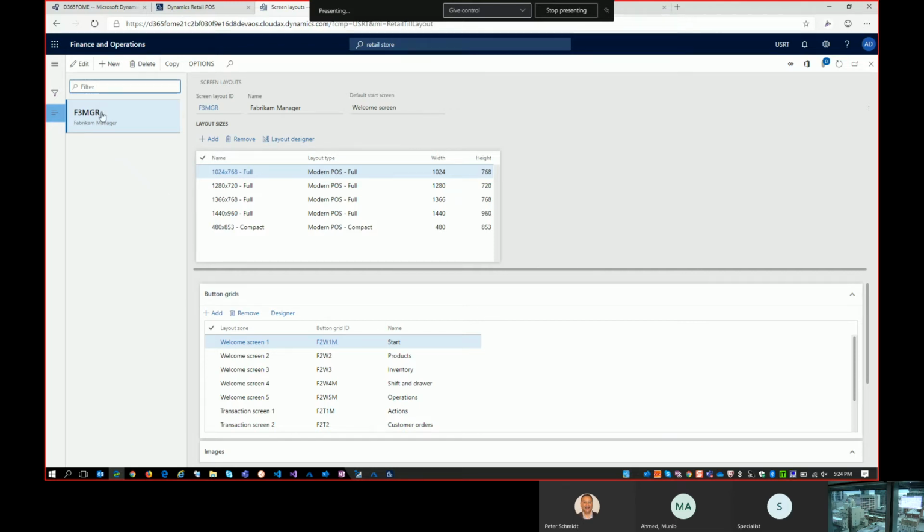So you can see in one of the F3 manager screen layouts, that's one of the full screen or Fabrikam managers, there's a designer here. Use IE for this, by the way. You can't use Chrome because of ClickOnce application downloads. But what we'll do is launch an editor where you can drag in the buttons, move the buttons around, play around with some of them, hide things and add new operations and so on.